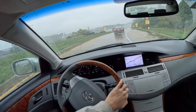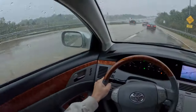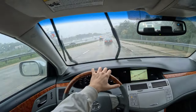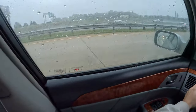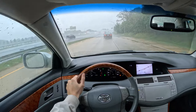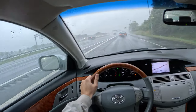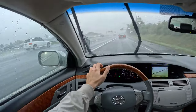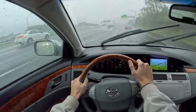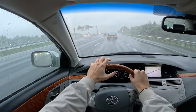I wish the weather was better so we could open up the performance a bit more. Unfortunately, with this weather, there's only so much you can do. Well, let's get her out onto the highway and see how she is. Wow, there is a good amount of pull here.